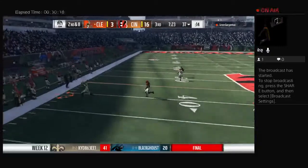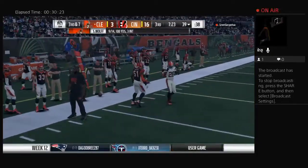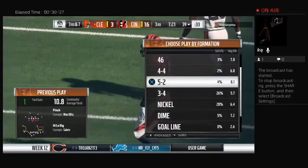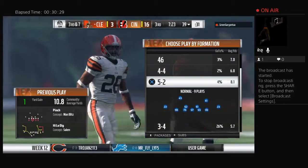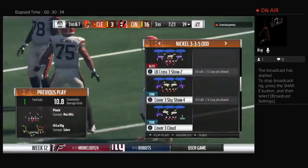Looking to throw on 2nd down. Wolf finding his safety valve here. That's complete. It'll be a pickup of only a yard, and that'll bring up a 3rd down. And just in general, Charles, on a play like that, how tough is it for the defense to account for a running back essentially being a receiver downfield?